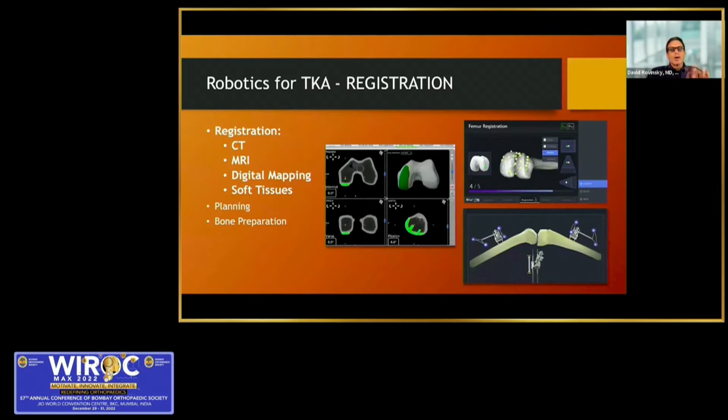Some systems require a preoperative imaging with CT or MRI, but you still have to do intraoperative mapping of some surface points on the knee because you have to relate the plan to the knee to the trackers, and this can potentially introduce error. Other systems will do direct digital mapping of the surface of the knee, and we'll show you that later on. And of course, registration should include soft tissue information so we can do good gap balancing.